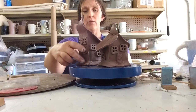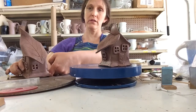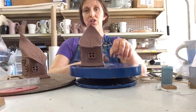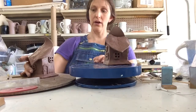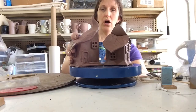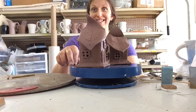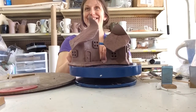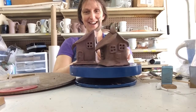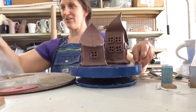So this is the second one. I'll be sure with the first one. Isn't that adorable? Here they are together. Oh my goodness. Oh, so cool. So cool.